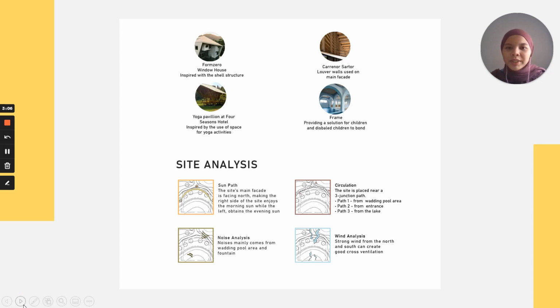So here are the 4 precedent studies that I've taken influences from. The first one, the window house, which is inspired by the shell structure. The second one is the Cardinal Sator. I was inspired by the louver walls used on the main facade. The third one is the yoga pavilion at Four Seasons Hotel. This one, I studied the spaces used for activities such as yoga.